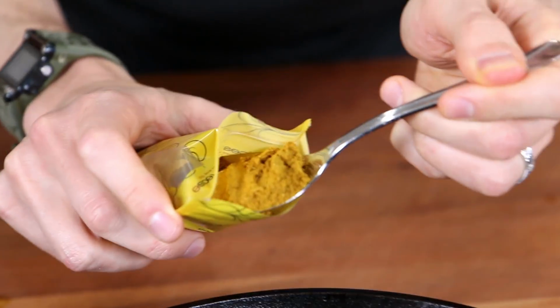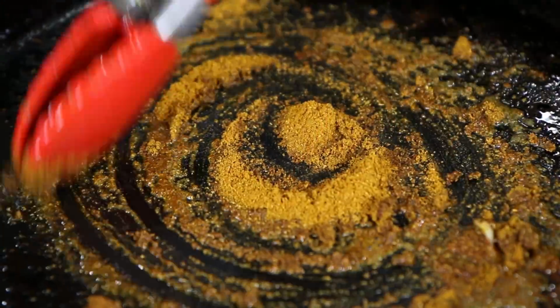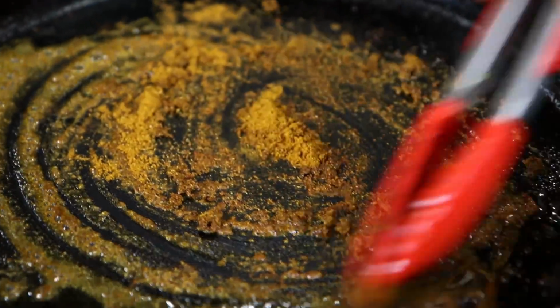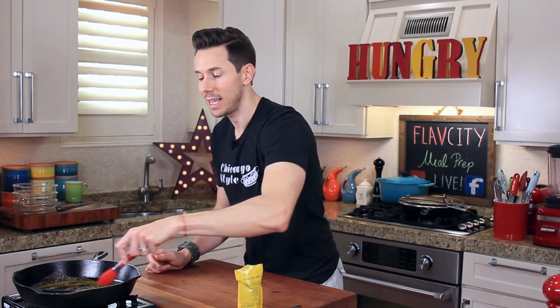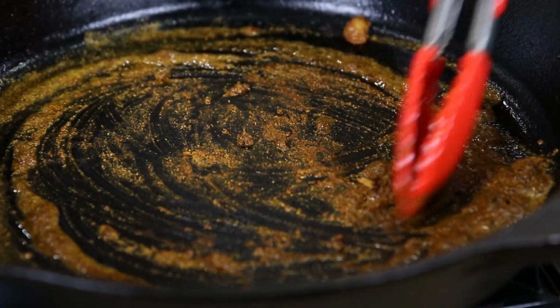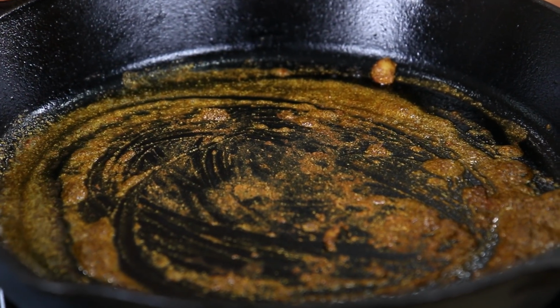Now before I get the coconut milk in the pan, I wanna put a good tablespoon of this curry powder in there and then stir it around. Now the reason why I'm doing this is actually very important. You wanna cook or bloom your spices in fat in a hot pan, and it brings out the essential oils in the spices. You can do this for any dried herb or spice you're cooking with. It will make the spice taste 10 times better.